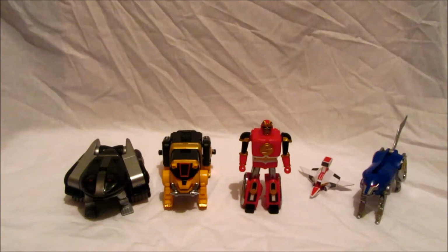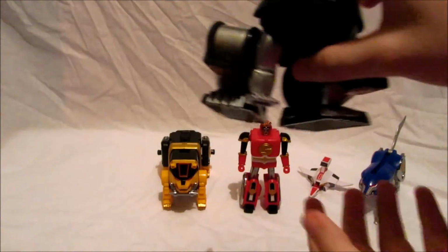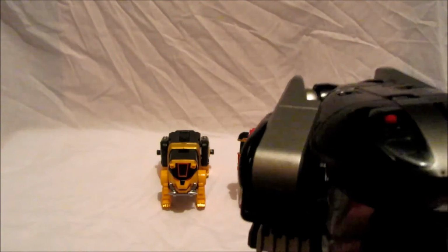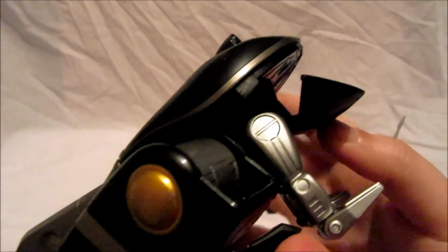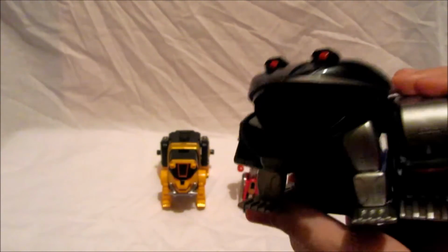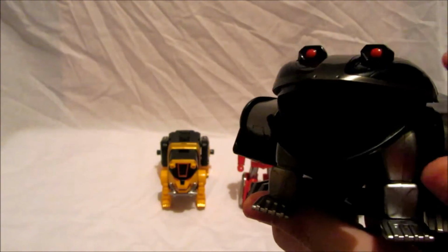Okay, then let's have a look at the next one. So we're going to have a look at the Frog Ninja Zord, which is the Black Ranger Zord. Now, straight away, it's pretty cool. Now, I'll show you the first cool thing about this Zord. Look at this. Its mouth can open. And remember in the series, do you remember in the series when it opened its mouth, a flame would come out, which is pretty cool, and now you can do that.